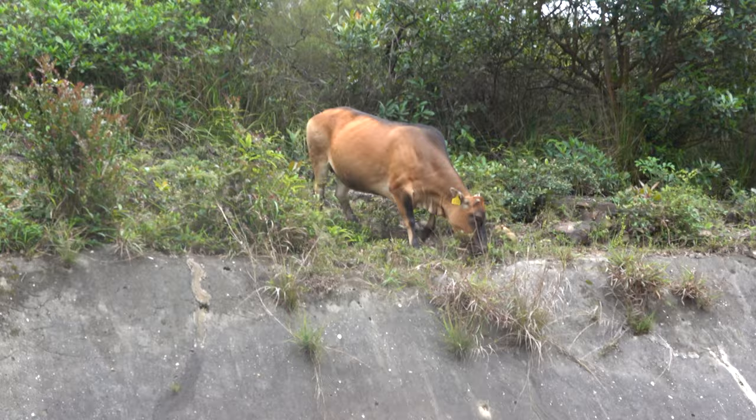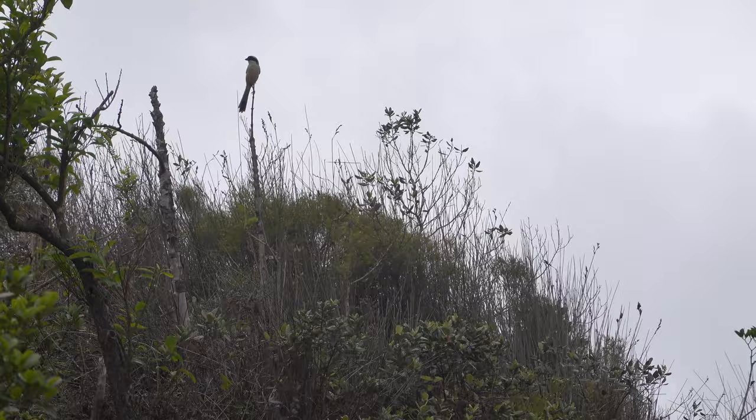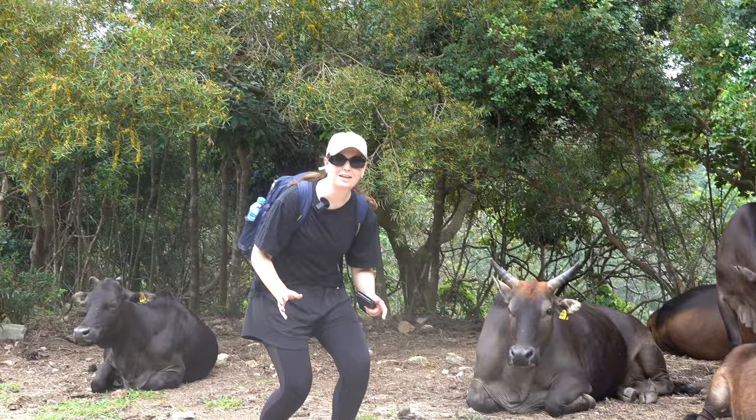Hey, we've spotted a cow in Sai Kung. Yeah, first cow in Hong Kong. It was a shock at first. Okay, we are in the wild of Sai Kung among the bulls and cows, and now I'm getting a bit scared. But here we have the wildlife of Hong Kong.